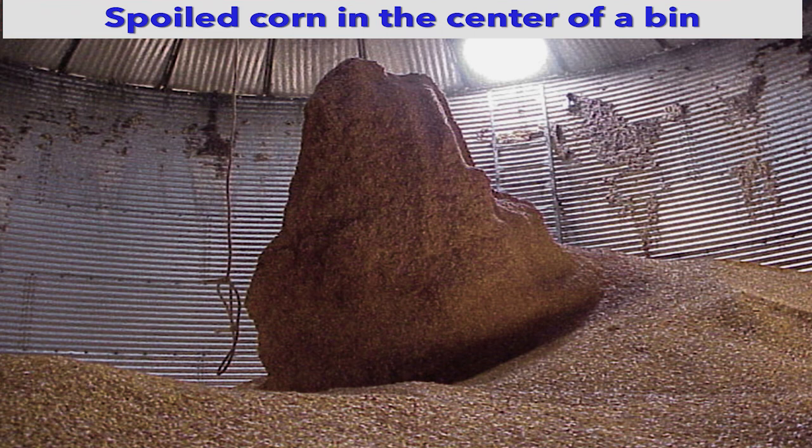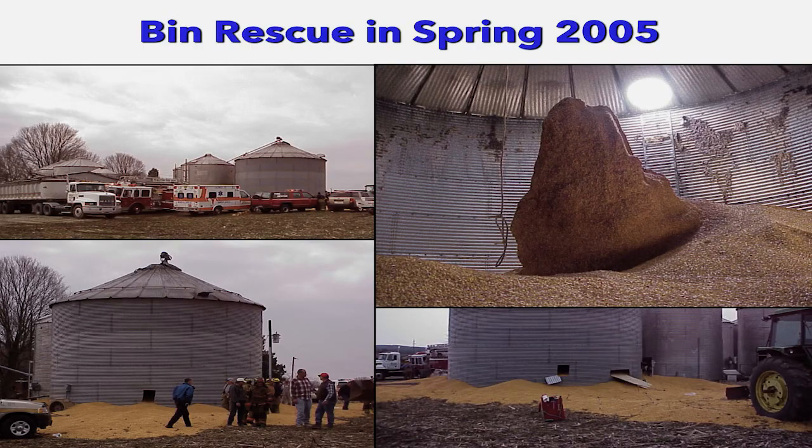Another example I ran into was a bin rescue situation several years ago, where a fellow was working in the bin by himself. He was caught in the grain flow about up to his chest. At the end of all the EMS activity and the fire department and the helicopter that showed up on the site, after all that had settled down, they brought him out of the bin on a backboard. They took him to the hospital and checked him out, and he was back home that evening having dinner with his family. So it's easy to tell the story because no one was hurt in the situation.